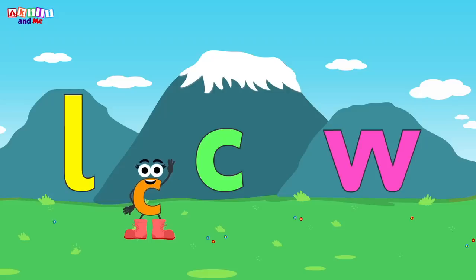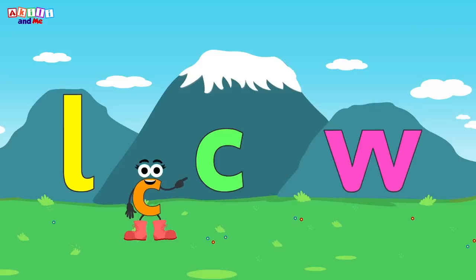Oh, there are three mountains. I wonder which one letter C should climb. I think letter C needs to climb the letter C mountain. Kids, can you show letter C the mountain with the letter C on? Which one is letter C? That one! Great job, kids! You helped letter C to find the letter C mountain.